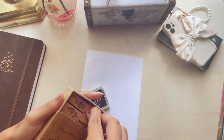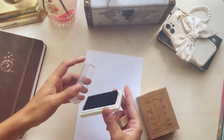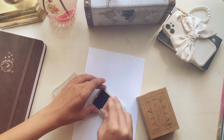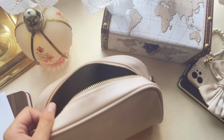The first item that I'm showing you is my ink pad, and with that I'm giving you a little demo of how I use it. I use it for stamping. I think it's pretty cool to have it. I don't always have an inking pad in my pencil box, but I usually do, so that's why I just show you directly what I had in it.